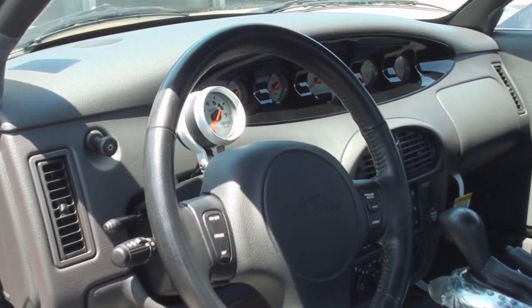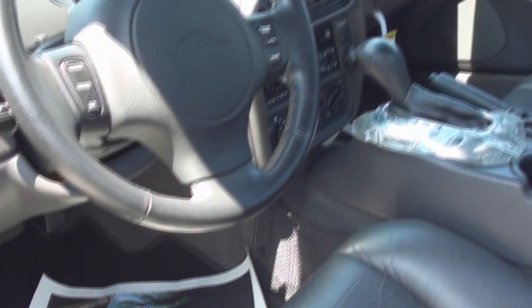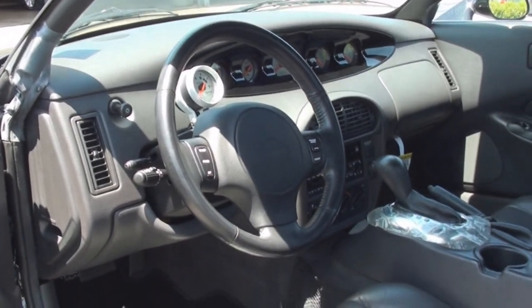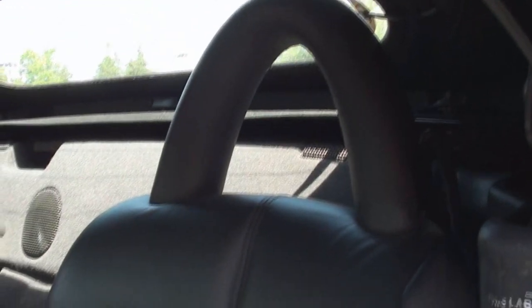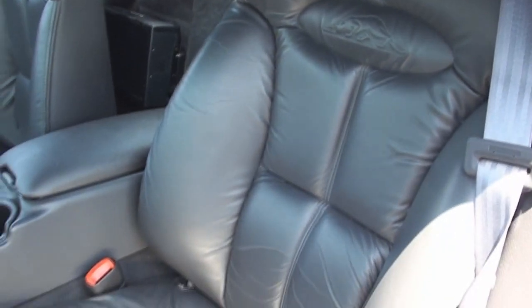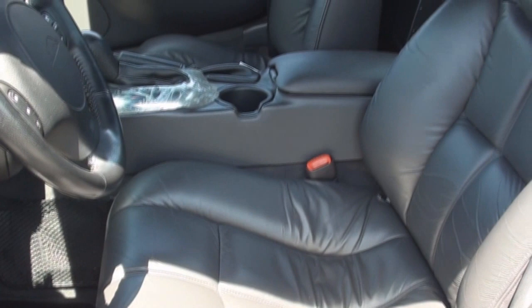Once inside the Prowler, you'll find that there is 43 inches of legroom, 52 inches of shoulder room, and 37 inches of headroom. Dual front airbags are also included. Shown here are the Prowler's plush black leather seats with the Prowler logo embroidered into the seat back. The driver's seat is manually adjustable.